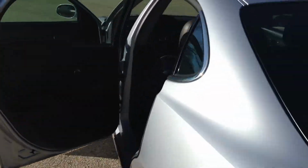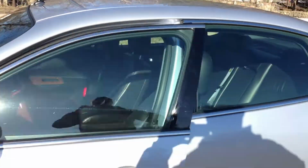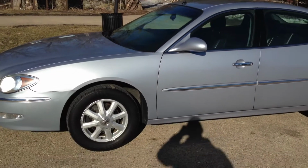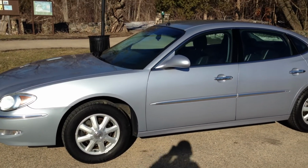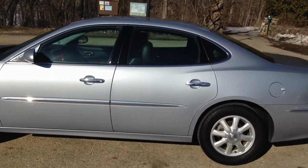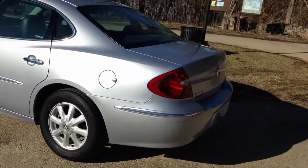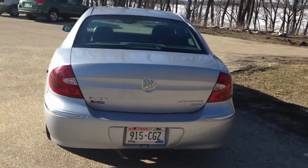Get a nice solid sound there from the doors. It's actually a QuietTuned Buick. Super quiet inside. It has 3-layer windows in the front. All sorts of sound deadening insulation inside. Don't have to worry about talking on the phone and not being able to hear what people say to you.